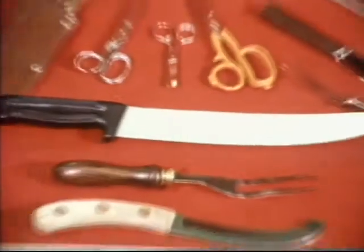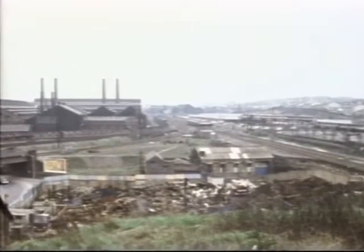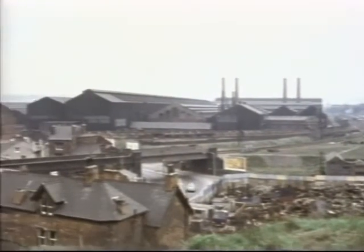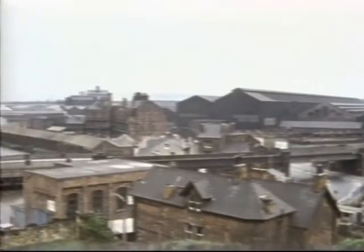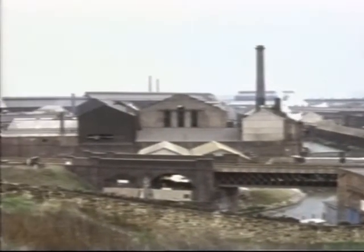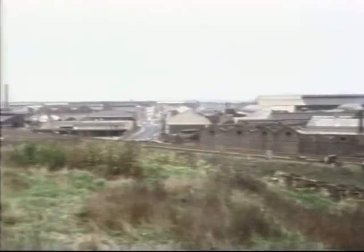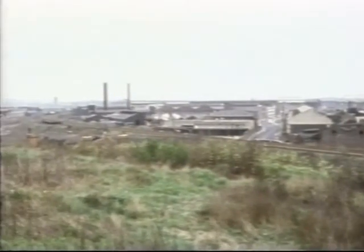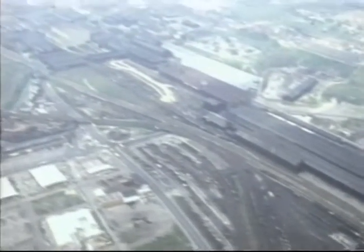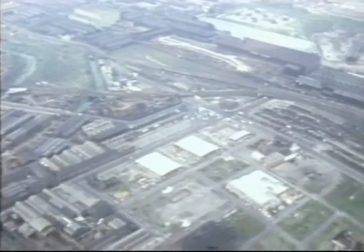Workshops producing implements like these are a distinctive feature of the Sheffield industrial scene and contrast with the mammoth steelworks and engineering firms of the Don Valley. Just look at this industrial landscape. Water supply, road, canal, and later rail links, availability of coal, plus the movement of people into the city, these are some of the factors which account for this concentration of industry.